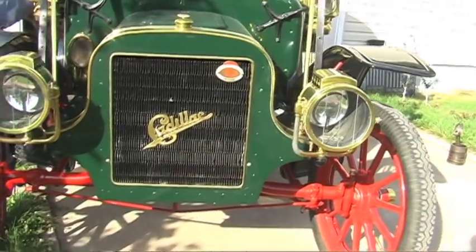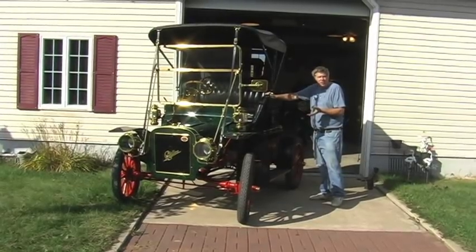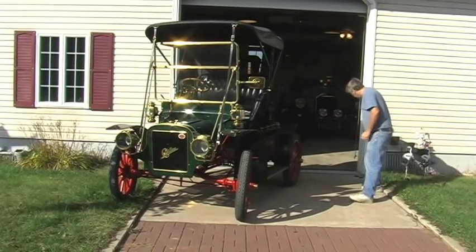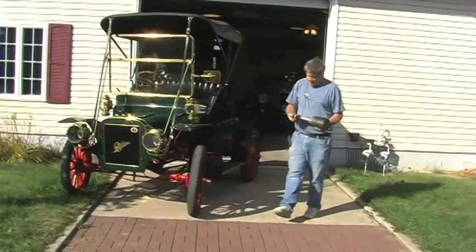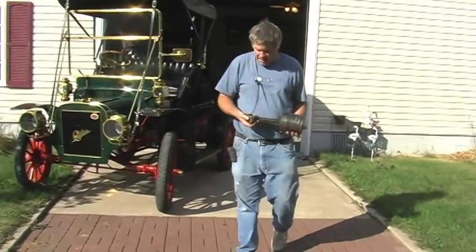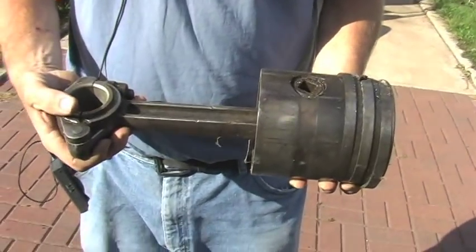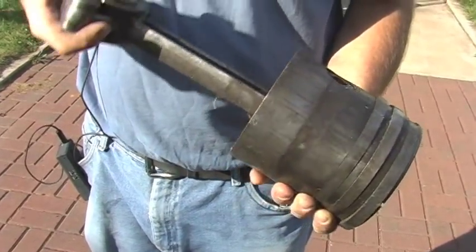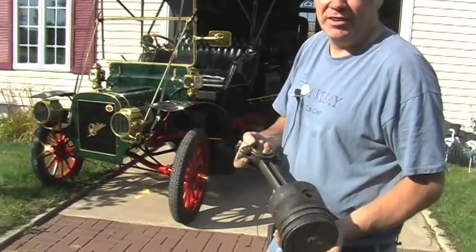It's got rack and pinion steering, which people brag about nowadays to having on cars. This came with it back then. Cadillac had it in '03, started out with. The piston is a 5x5. It is a hinged connecting rod. And this weighs probably 10 pounds easily, if not more. So that's quite a bit of weight slinging around in there, jumping.